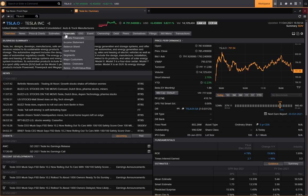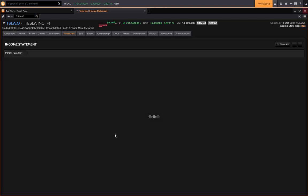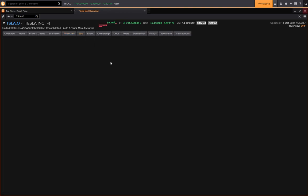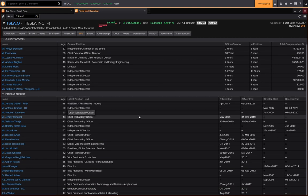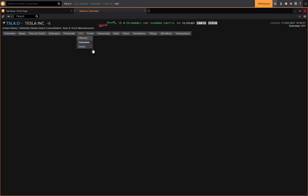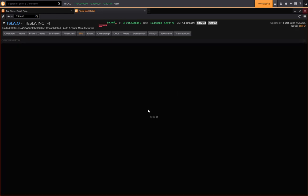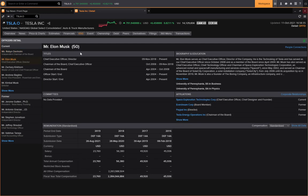Okay, so let's take a look at the financials, Refinitiv financials here. You have all this good stuff, the income statement, balance sheet, statement of cash flows. We won't go into that. ESG, if you want to take a look at the officers serving, obviously Elon Musk, the chief executive. You get all sorts of information about these people and how long they've been there, what their comp is like. Let's take a look what this is here. Overview. Basically the same thing. And these are in-depth profiles, which is very useful.